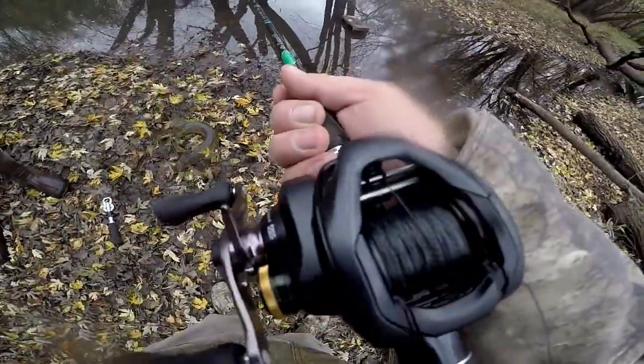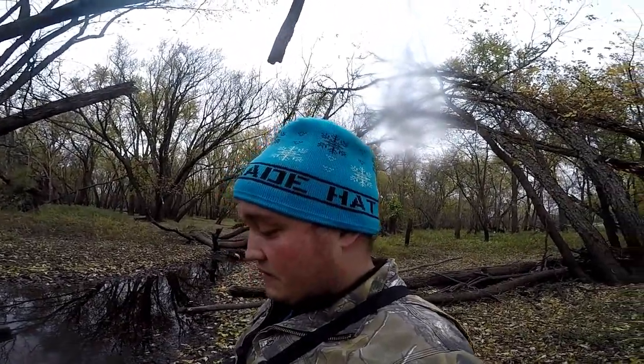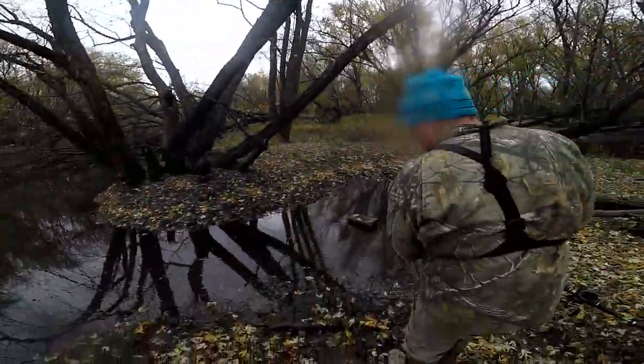First fish on the Curado K, folks. Having some issues here. My drag's not really working so well, and I can't get my in-between brake setting to work. I'm gonna have to call Shimano. I'm sure I just don't know exactly how to use this reel yet, but one second, I'll have Elijah take the camera. I'm gonna grab this pike, show you people what I'm working with here.